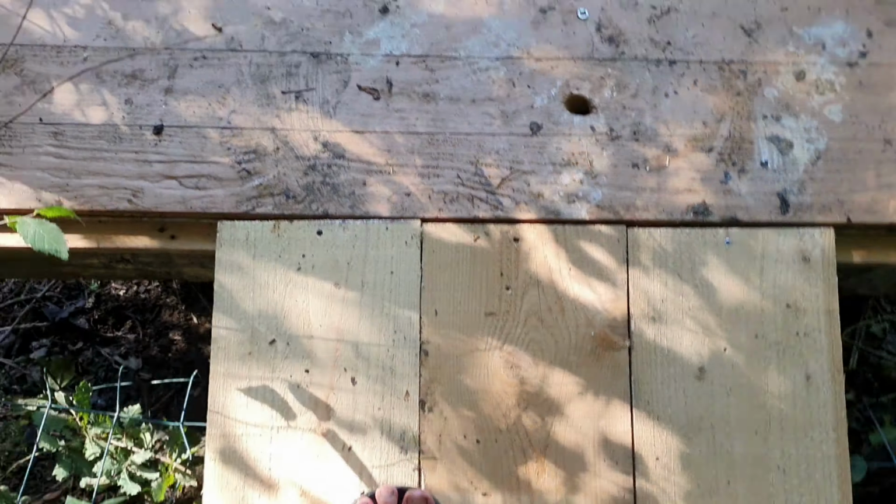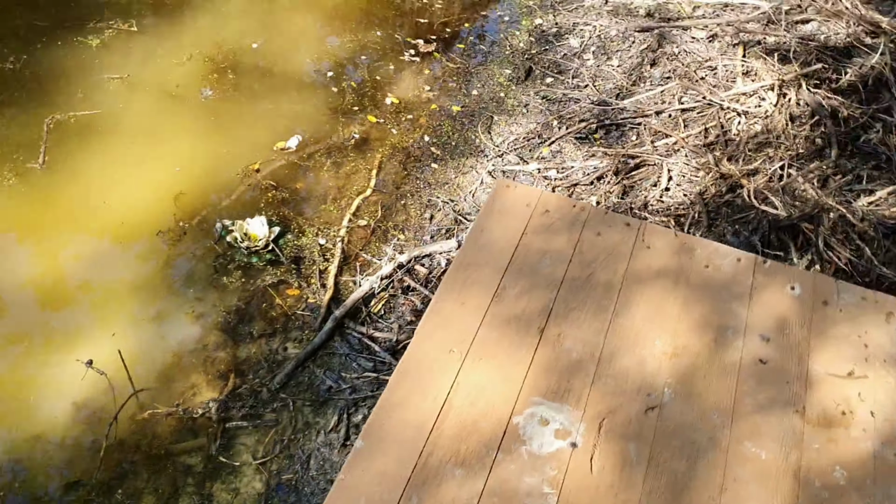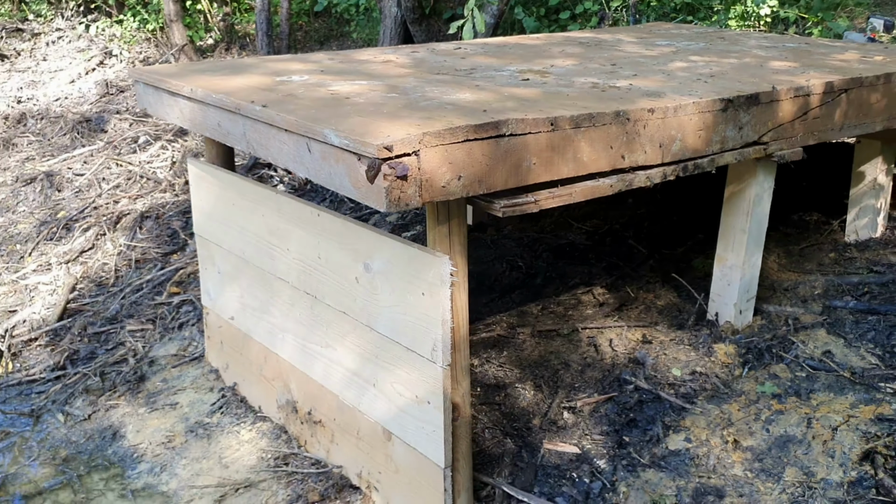So here is the finished result of the peg, and it looks really good. So we put the stilts in, all sturdy, got it rock solid, screwed everything down, and it looks mega, to be fair. So let's jump over to the outro.